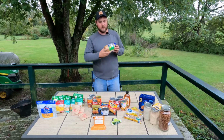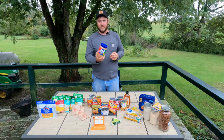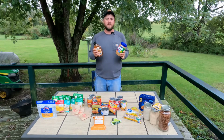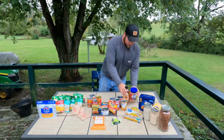Peanut butter is a good one. It's high in calories. It's got protein in it. Good flavor. What I like to do is I'll mix peanut butter and honey and you'll find it doesn't take very much to fill you up.